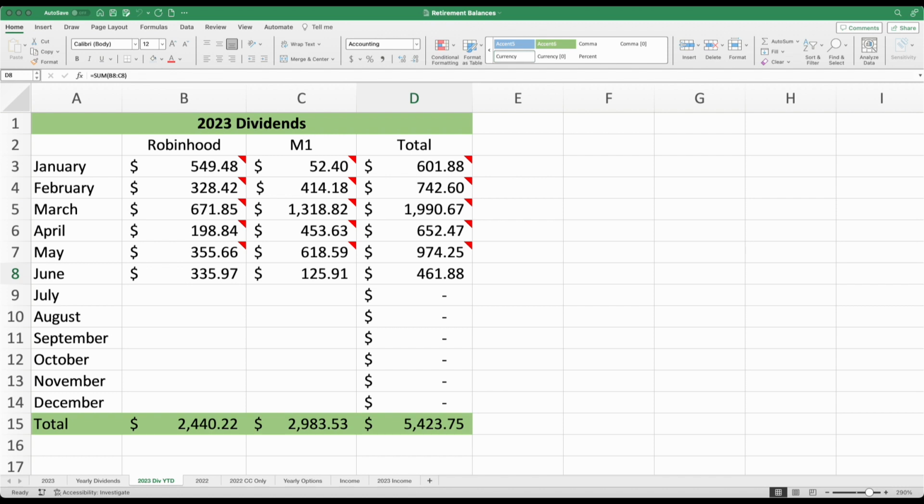You guys can see last week Robinhood left off in June at around $335. M1 finished out at $125. Last week, June total was $461.88. Let's see where we're at today with the recent dividends received this past week. And wow, what a significant jump we've seen in dividend income for the month of June. We are now sitting at $909.22. And guess what, guys? We're not even done with the month.